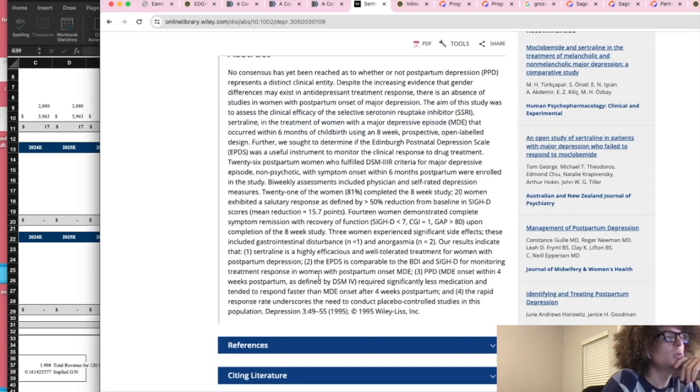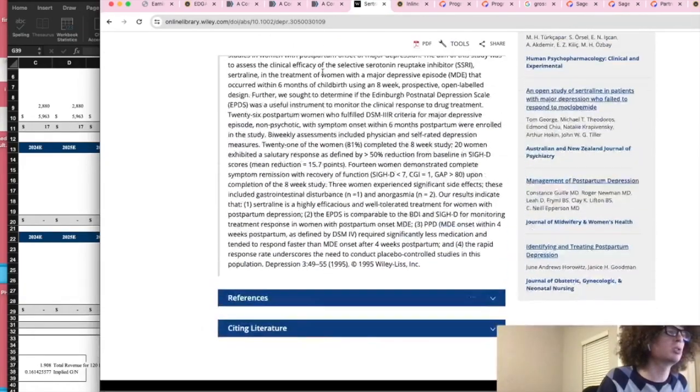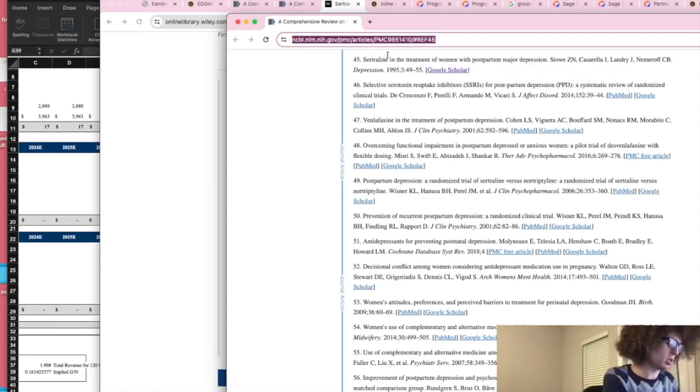Okay, so we're going to take a step back. This is what we want to compare this to: sertraline. Sertraline, or Zoloft, is very common. There may not have been an exact trial on PPD related to sertraline. There might be, but what we need to know is pretty much the study.